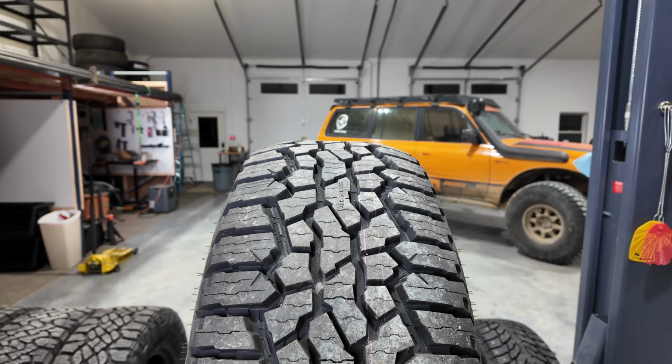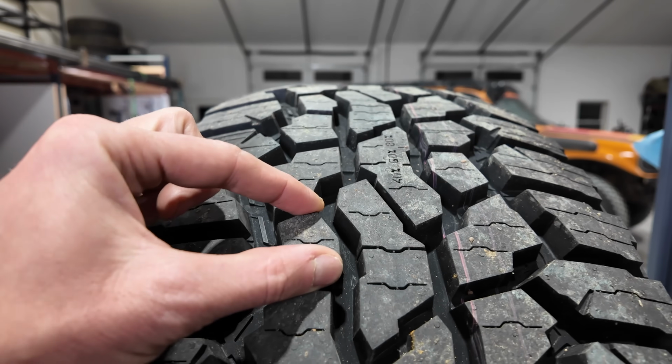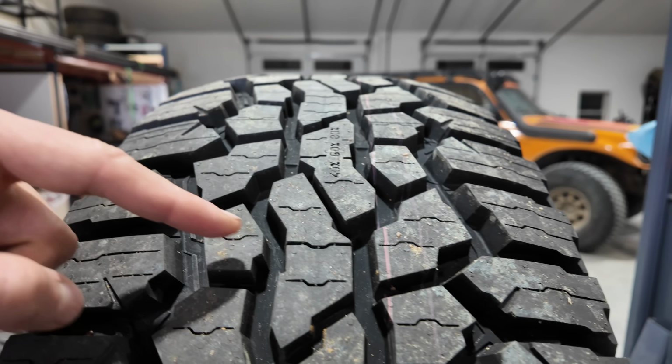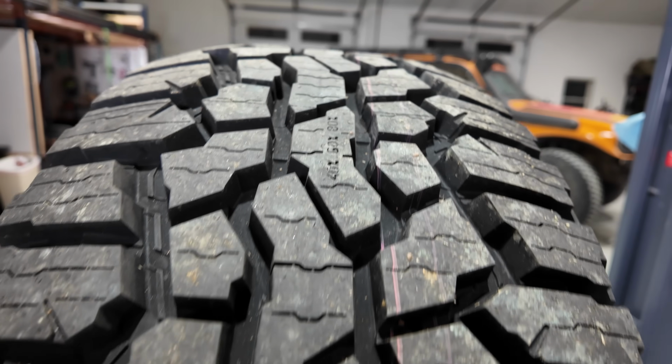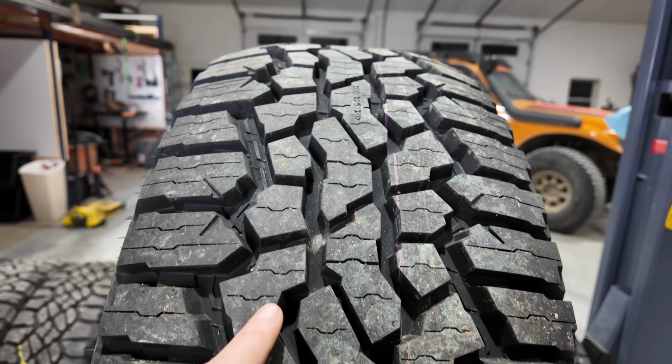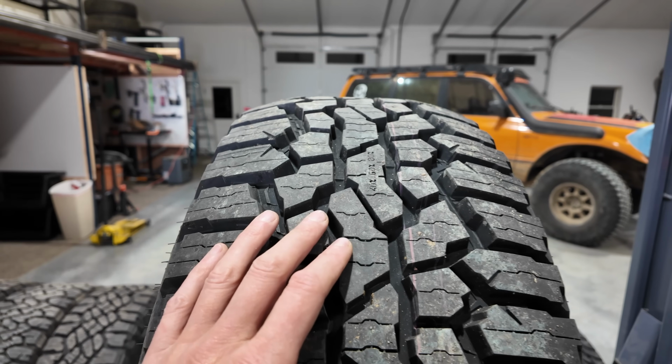But the big question is going to be ice traction. When you have this big of voids and this small of lugs, you don't have enough room to run those really long sipes. The question is, do we have enough edges to actually grab and get great ice traction? That might not be a problem. That's kind of why we're calling it a mid-climate tire.